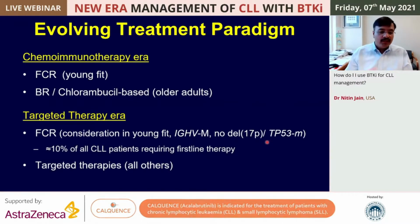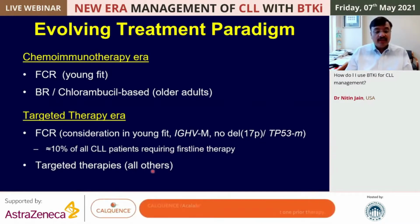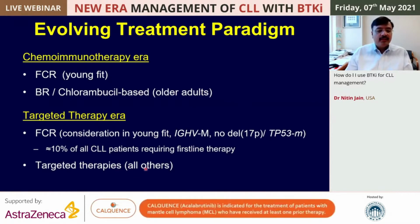So for the remaining 90% of the patients, targeted therapies have become the standard of care for patients with CLL. And I would also say that at our center, we have not really used FCR for several years now. We have a new regimen we have been exploring in clinical trials called IFCG, but that's the only clinical trial we have right now with chemoimmunotherapy. But practically, right now, 95+% of patients at our center for CLL are getting non-chemotherapy approaches.